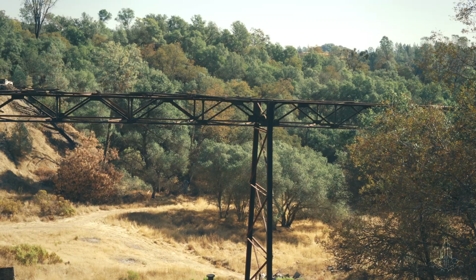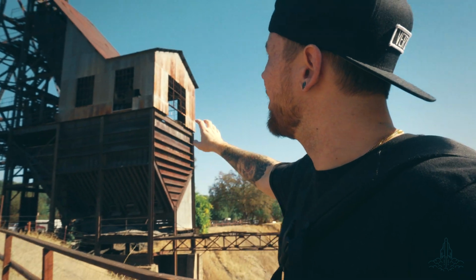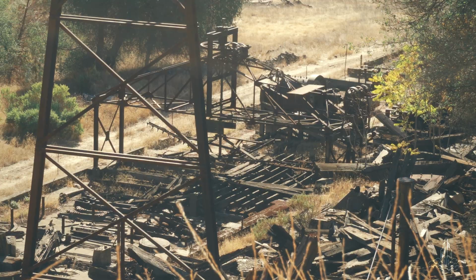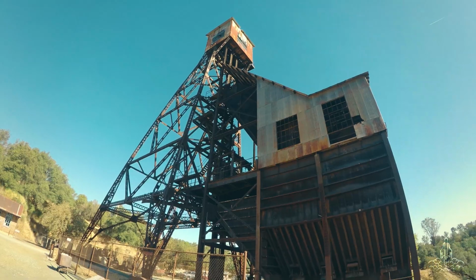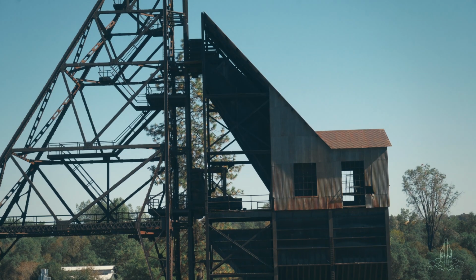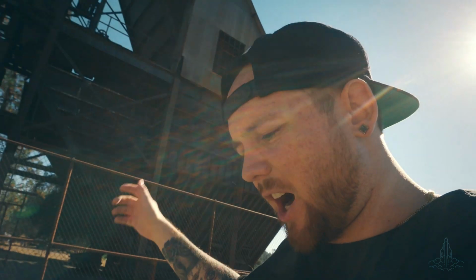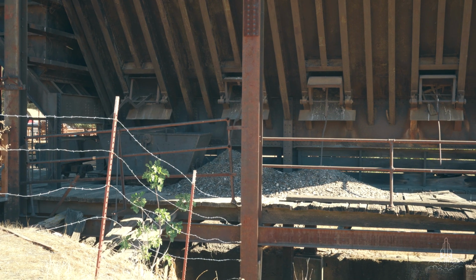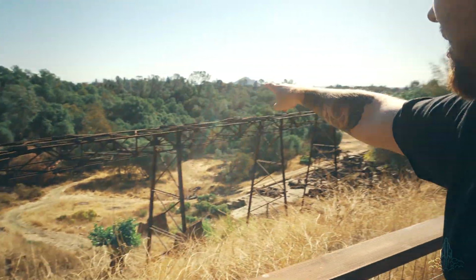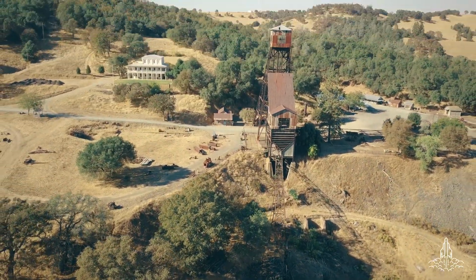This is the trestle bridge to the stamp mill. So basically, they would load the ore onto the carts here. The carts would go down this trestle and dump the ore in the stamp mill down there. The bigger boulders right out of the mine would, I believe, go near the top of this and then go into this crusher right here. So this crusher would just knock it into smaller chunks. They would dump the ore out of those little trap doors right there into the carts right down there. Crazy operation, huh?